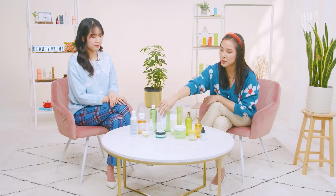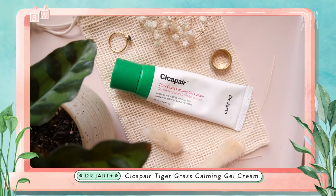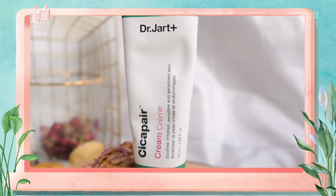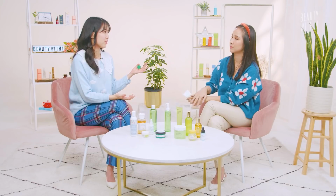So then there's also, speaking of Dr. Jart, other Centella products like the Cica line. Yes, this is my favorite. This is the Tiger Grass Calming Gel Cream. I love the cream. I haven't been using it as much. I think I kind of got enough of that in 2020, but it's probably one of those products that as soon as I go back to it, it'll be as if the love never faded.